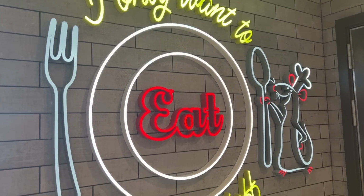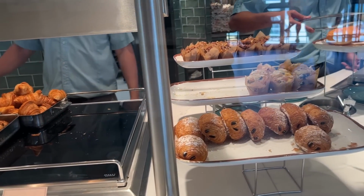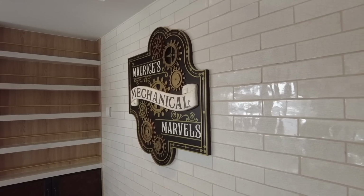Like, how adorable is this Remy sign? This neon Remy sign is amazing. This little section is themed to be like a little cafe. The next little shop is Maurice's Mechanical Marvels.